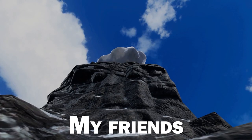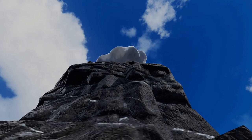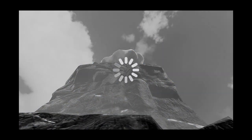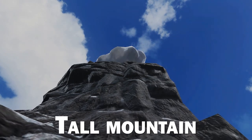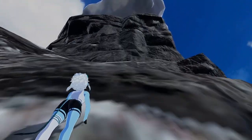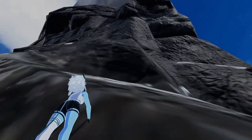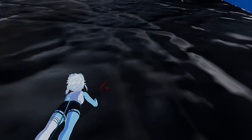This, my friends, is Mount Everest. This is the top of it. 8,949 meters tall mountain. We technically already made 8,800 and 92. We technically already reached Mount Everest.